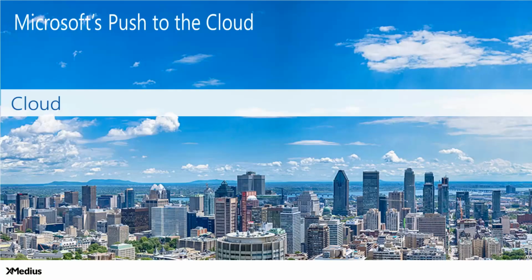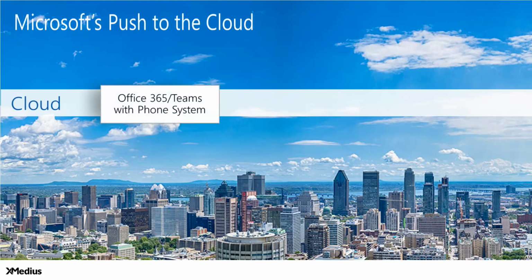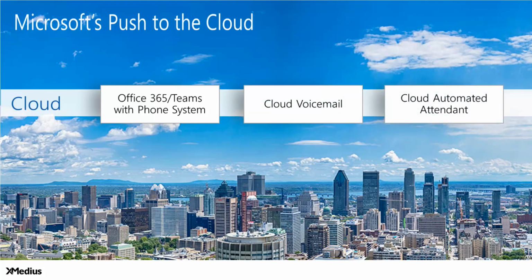Microsoft would like to have their customers move to the cloud for all of their unified communications needs. And this starts by moving users to Office 365 and Teams and having them use the Microsoft phone system for all of their telephony needs. For customers using the Microsoft phone system, the voice messaging and automated attendant functionality would be provided by the Cloud Voicemail and Cloud Automated Attendant products. However, both the Cloud Voicemail and Cloud Automated Attendant applications offer far less functionality than is available from Exchange Unified Messaging.